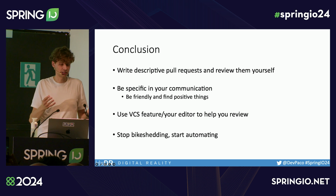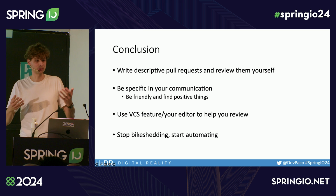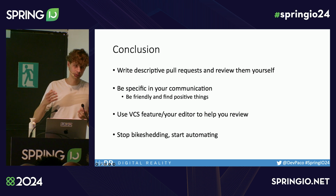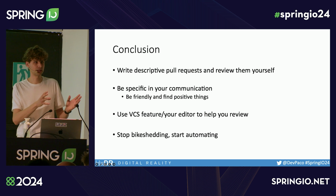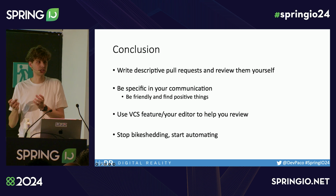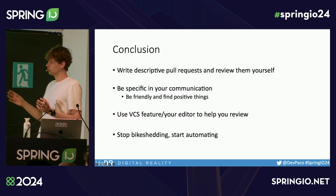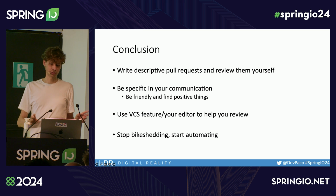Be specific in your audience and also be friendly in your communication. Try to find positives to make people also feel a bit better about themselves. Try to find the positive things. And use features of your editor and also your VCS tool. So if you have GitLab, there's some documentation on how to install code coverage in your diffs. It's super nice. And most importantly, stop bike shedding and just start automating as much of this as possible.